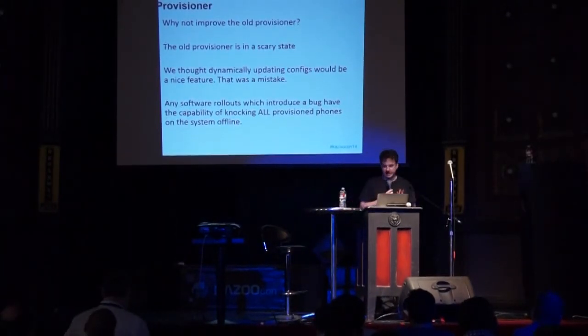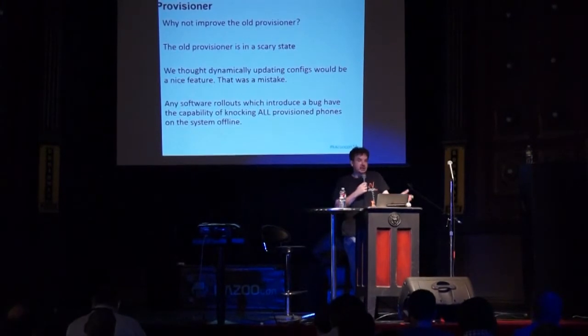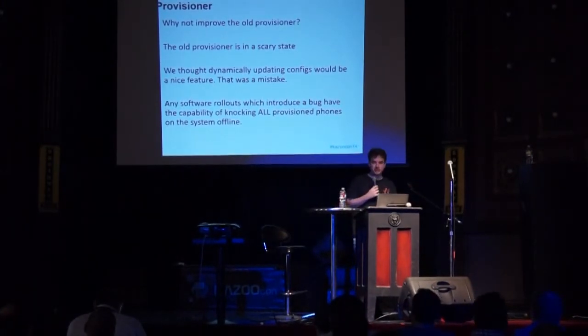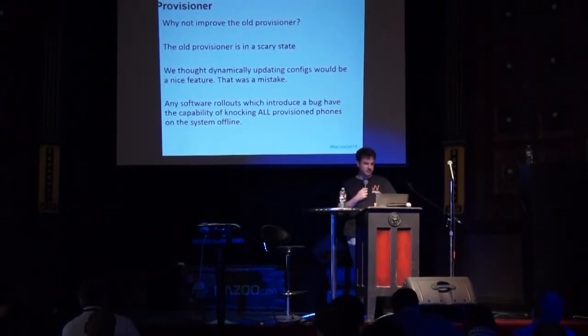So that was a mistake. It also made us extremely wary to update or roll it out or do anything else. And nobody can back it up. You can't make a tar. You can't do anything with it because it's all dynamically generated. So that's why we went back on that decision and had to kind of revamp it, which is where the new provisioner is coming from.